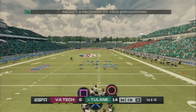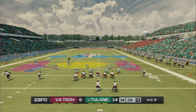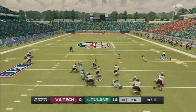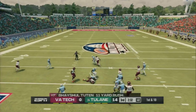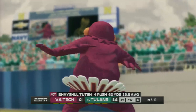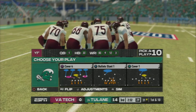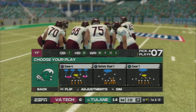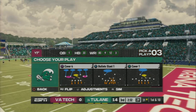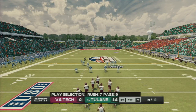Let's see how the offense rebounds after fumbling on their last possession. Anytime you give the ball away, it's a disappointment. So these guys want to show that they can hang on to it. He gets to about the 31-yard line. First and 10. Ball on the 31-yard line.